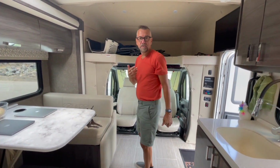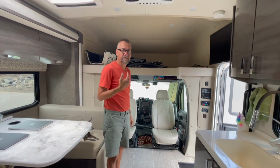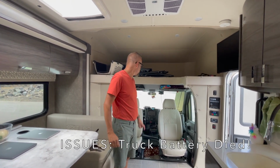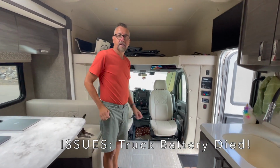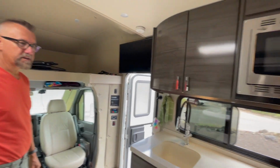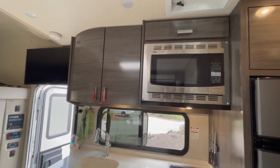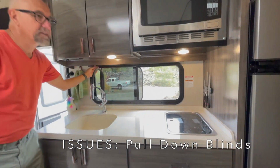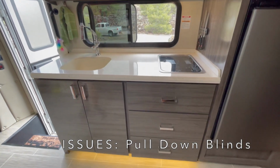We've also had 3 issues so far, on our shakeout trip. I think we mentioned earlier that we had our coach battery, or the truck battery, die, and we were having a hard time getting it started. Luckily, Mercedes replaced that under warranty. We have another issue with these pull-down shades. They're nice and all, but the one in the back bedroom has broken already.